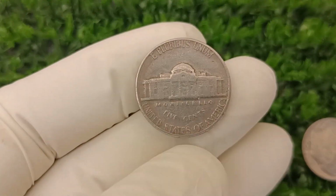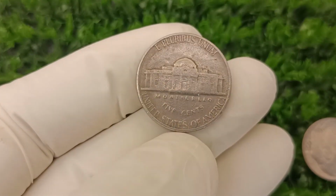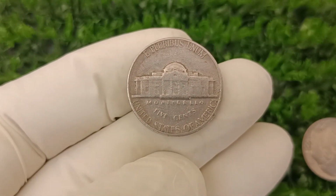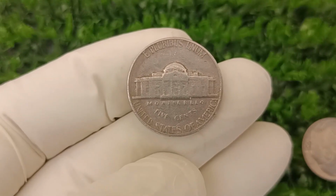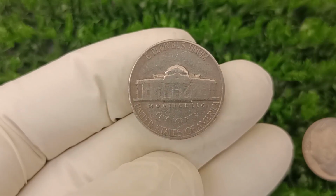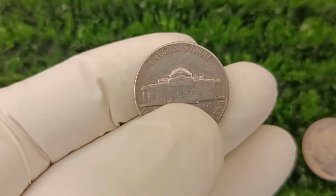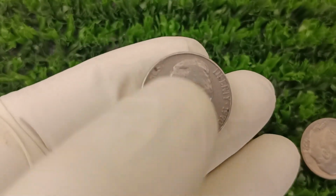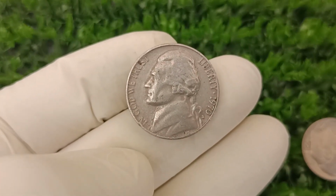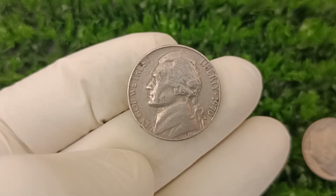Now let's talk about value. The 1970 Monticello Jefferson nickel in uncirculated condition with the S mint mark is considered rare today. While these coins were originally produced in large quantities, most of them have been worn down over time due to circulation. As a result, coins in uncirculated condition are hard to come by and command a premium price.